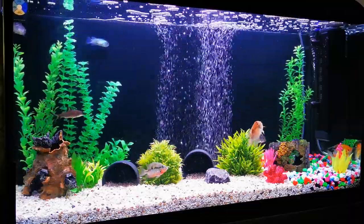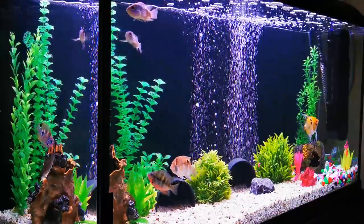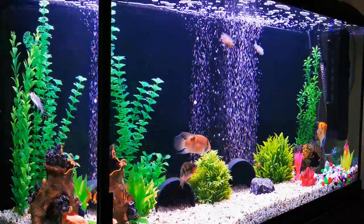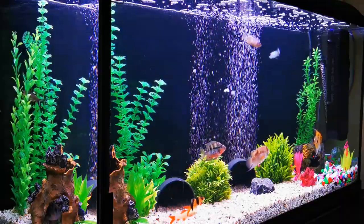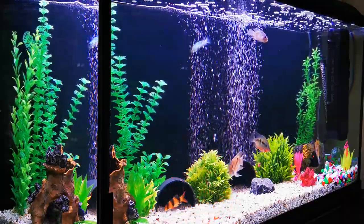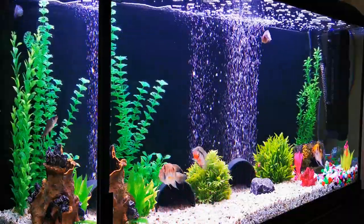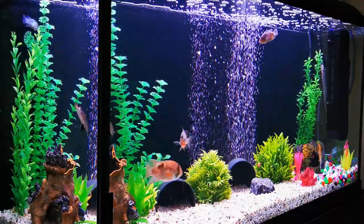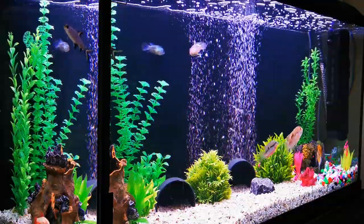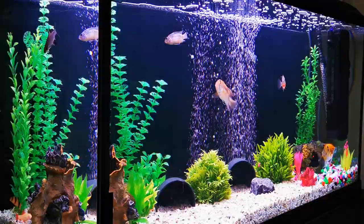Tip number 4, feeding, less feeding. Guys, always remember, if you are a beginner, you always mess it up. I myself mess up as well. If you are new to the hobby, the fish can give you a face like innocent, and you always think they are hungry. So you feed them as if you are eating 3 times a day or 4 times a day, and you keep on feeding them. By doing this, you are going to mess up the tank. So less feeding is best.